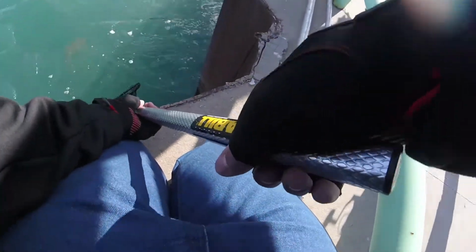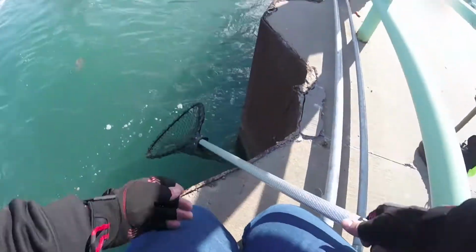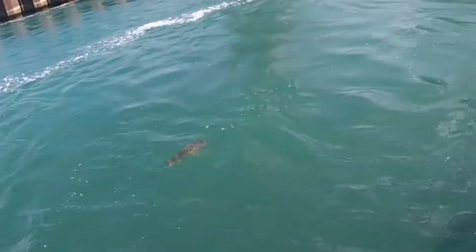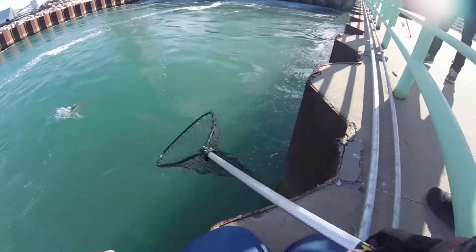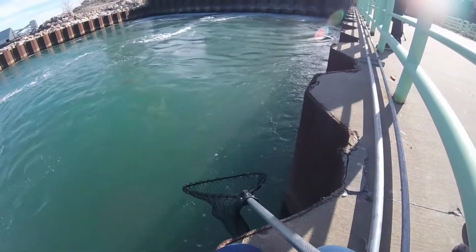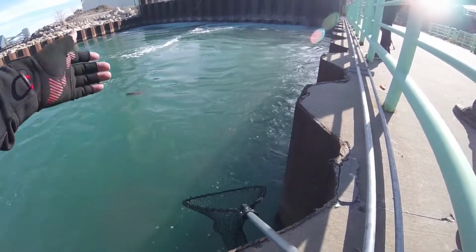We got a big old carp hooked in. Oh. Are we good? Okay. Look at that ship. It's so weird. Bro, how did it eat that? He ate it. That's nuts. Yeah, I just broke off on a carp over there. So maybe that carp did eat my jig.